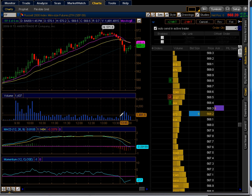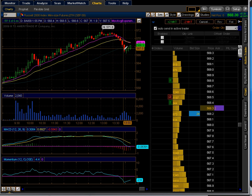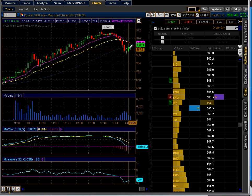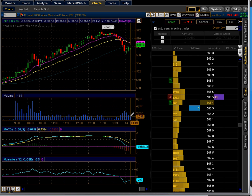But what I want to show you guys is the volume. As you can see here, there's a little volume spike on the down candle. That's a little higher than these other candles. Then as the market goes down, the volume increases. Obviously these are pretty bearish signs. Now what you'll notice is, as the market begins to rise again, the volume decreases.